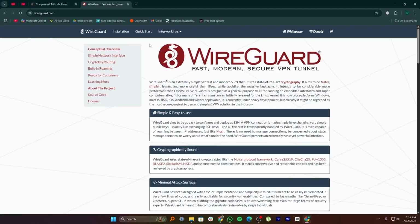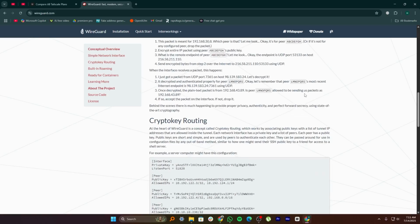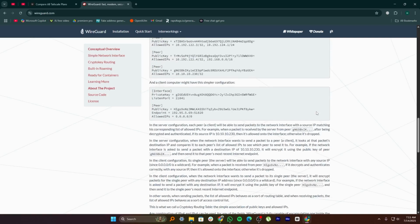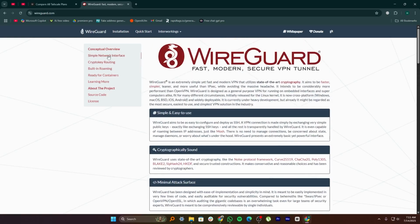WireGuard is a fast, secure, and lightweight VPN protocol that helps you create encrypted connections between devices. It's known for its simplicity, with clean code that's easy to audit and trust. Unlike older VPNs, it's quick to set up and performs well even on slower networks. You'll need to manually manage keys and configs, which gives you more control but takes a bit more effort.